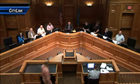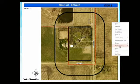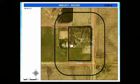Is there anyone in the audience that would like to speak regarding item number 6? Please come forward and state your name and address for the record. Good evening. My name's Chris Pappas, 47488 85th. I reside at the property directly west of this. This is my family home. It will be for some time yet in the foreseeable future.